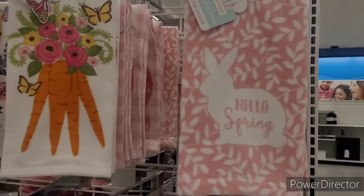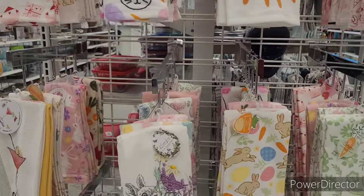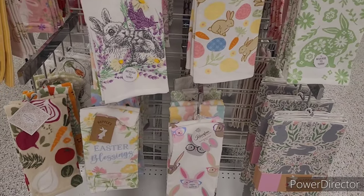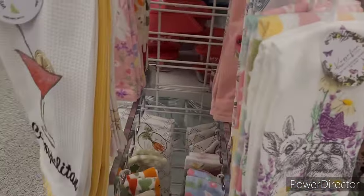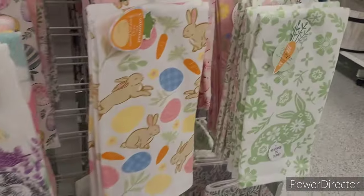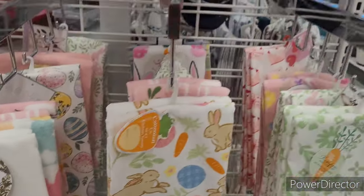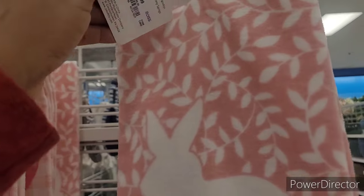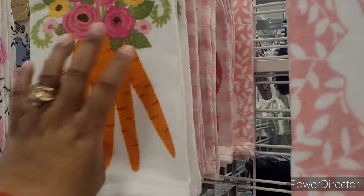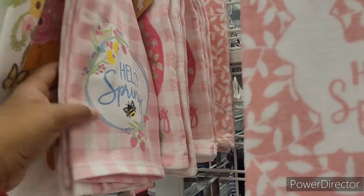So over here we have some beautiful kitchen tiles for the spring Easter. Look at these, very, very colorful. I absolutely love them. A little playful as well. I like this one too, the cosmopolitan one. I like that. And then they have the ones with the little bunnies. These are only like $4.99. I like this pink one, Hello Spring. Very beautiful, the carrots. And they have different ones to choose from to spruce up your kitchen.